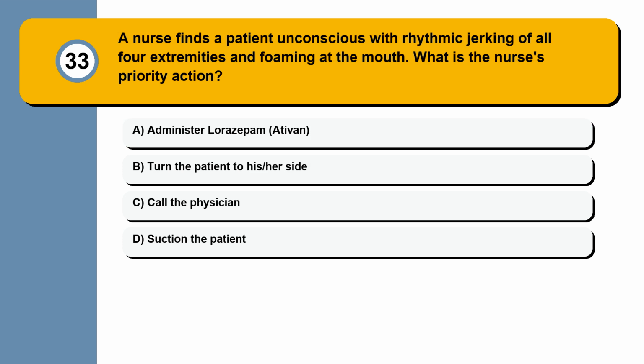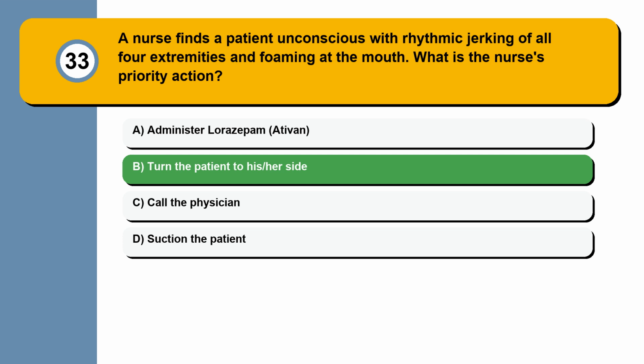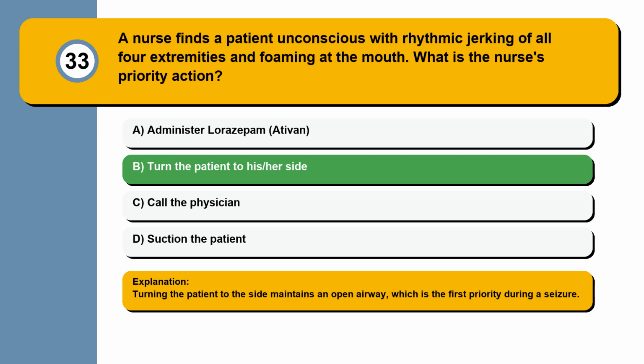Question 33. A nurse finds a patient unconscious with rhythmic jerking of all 4 extremities and foaming at the mouth. What is the nurse's priority action? Administer lorazepam, Ativan. Turn the patient to his or her side. Call the physician. Suction the patient. Turning the patient to the side maintains an open airway, which is the first priority during a seizure.